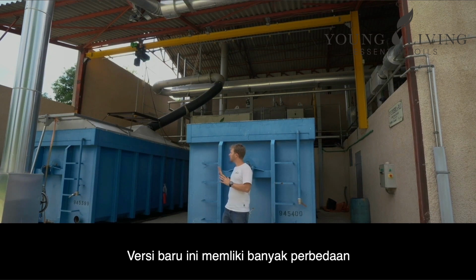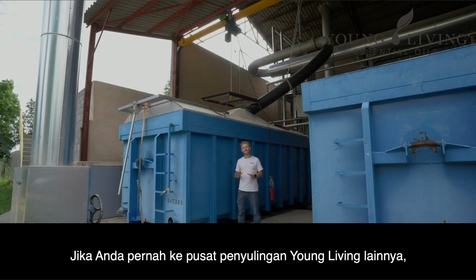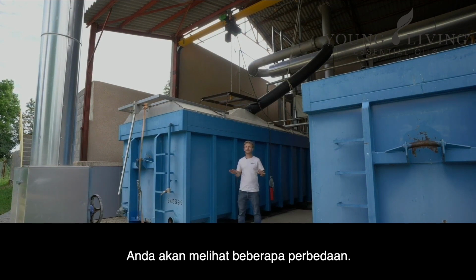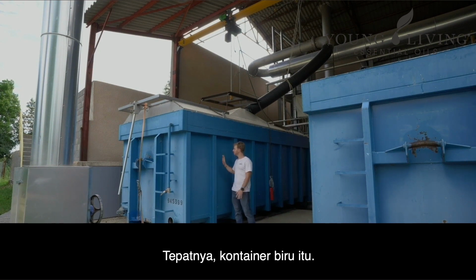This new updated version has a lot of different things that I think you've never seen before, and I want to run you by them. If you've ever been to a Young Living distillery before, you'll notice a couple things that are different with this one. The main thing is standing next to me. It's actually those blue containers right there.